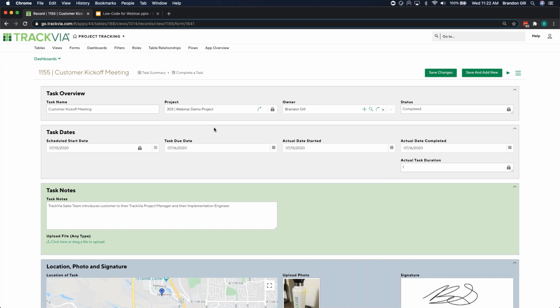The last thing I want to do in the time we have remaining is jump over to actually show you how we build within TrackVia. We're just going to do some simple building, nothing complex, but I want to show you how we add a field onto a table and then subsequently onto a form so that we can collect a new piece of information. To do that, we're going to start with our tables dropdown.